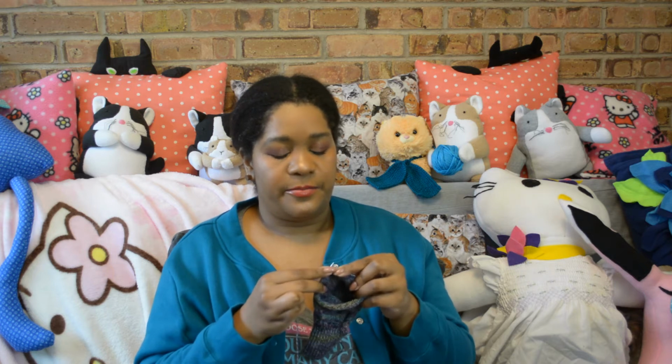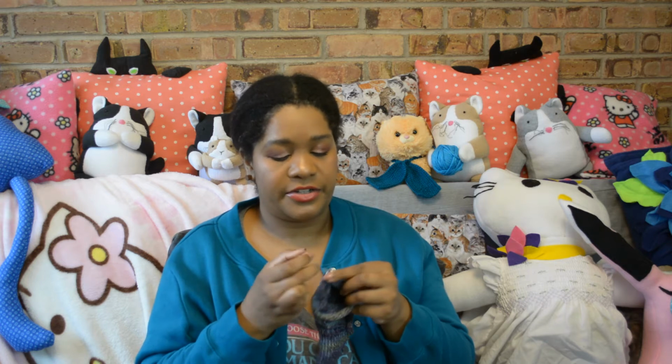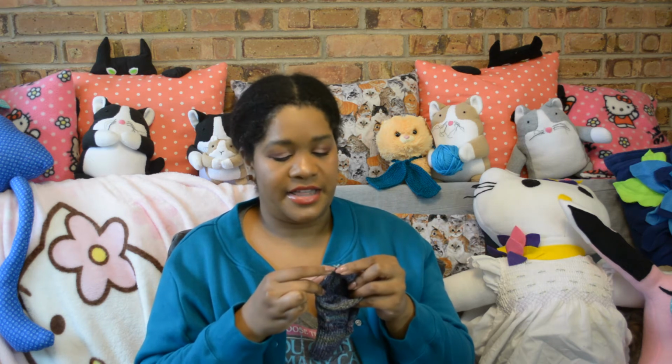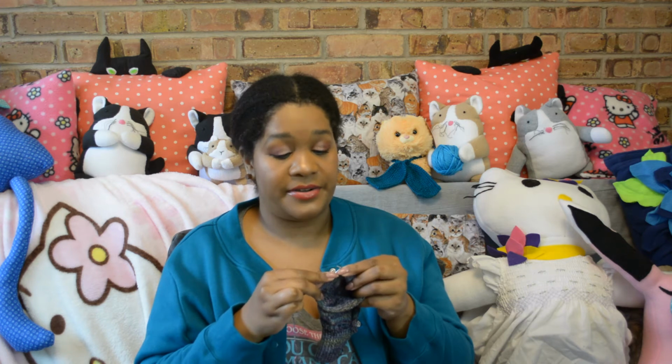Some more variations of pink would be nice, because I like pink nail polish, and some browns, but yeah. So that was one of my goals. And then another goal was to eat more vegetables, and I've been doing that a lot.